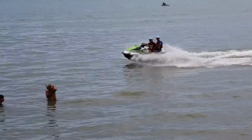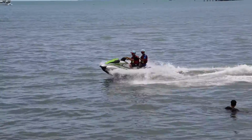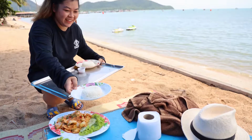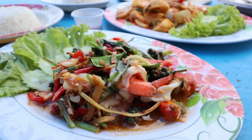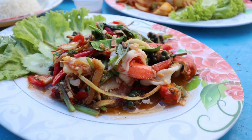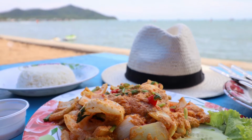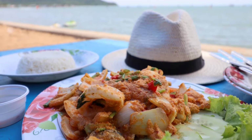This little makeshift restaurant, by the way, is called Pattaya Seafood. The food has arrived and it smells delicious. We have like a mixed seafood thing over here, very spicy. And then there's yellow crab curry, which is absolutely my favorite. And look at this view.